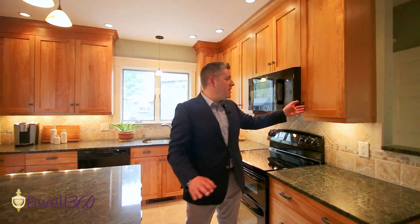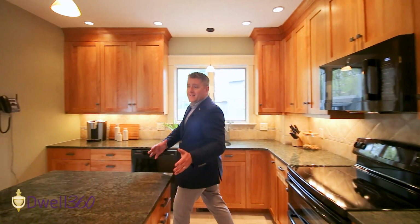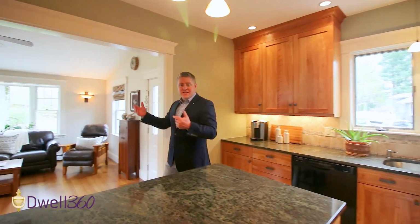As you can see, the current owners have done a wonderful renovation to this kitchen with granite countertops, cabinetry that goes straight to the ceiling, lots of storage throughout, has a wonderful large island, and it all flows out into the family room.